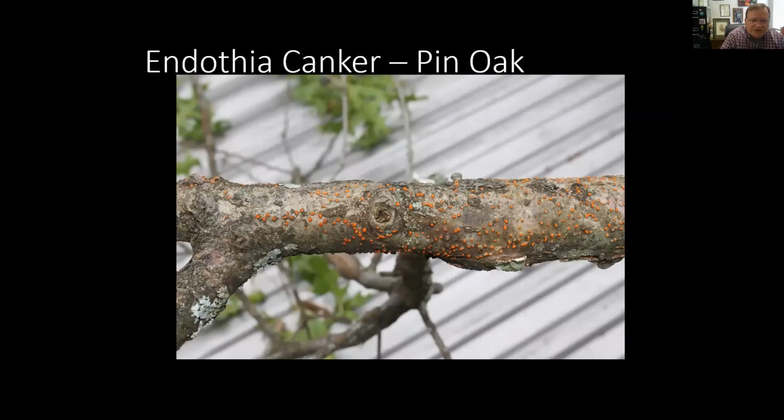So this next disease is really common on pin oak. It's probably the tree I see it most often on, these fruiting bodies here. It's another ascomycete, and this is Endothia canker. The fungus is related, though I wouldn't say closely, to the fungus that causes chestnut blight. And these orange-red fruiting bodies are probably the easiest sign of disease when you see Endothia canker on a pin oak.